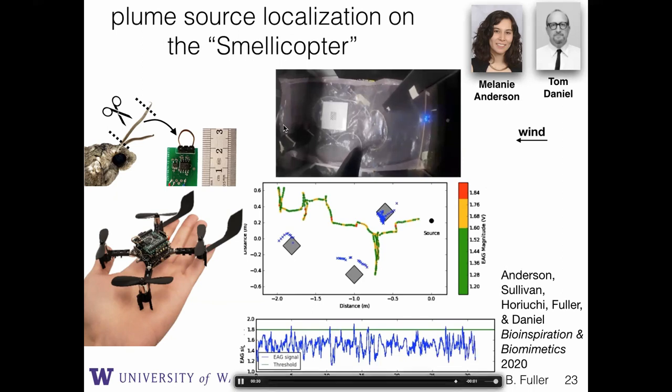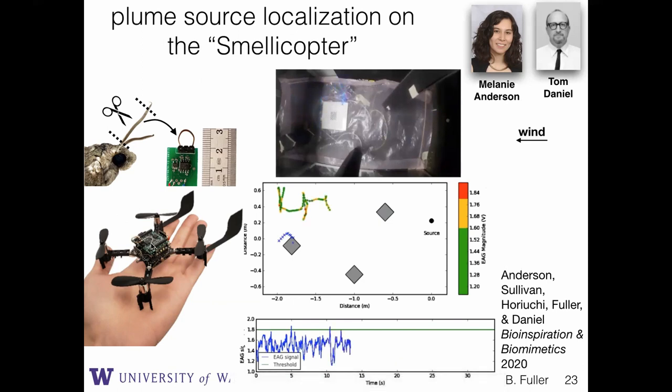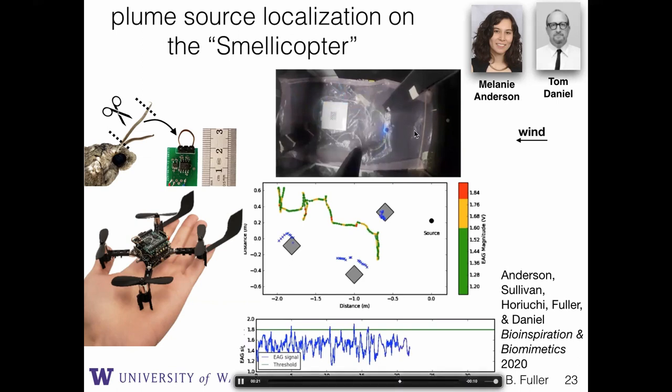So what this helicopter is doing is performing a cast and surge algorithm, moving back and forth to the wind. It's got these fins which steer it into the wind. And then it's also got a set of four rangefinders. This is the Crazyflie platform using the rangefinder deck. It's avoiding these obstacles, and whenever it detects the smell, it's casting here. You'll see it get a burst of red and then it surges forward, unless it's going to run into an obstacle here.